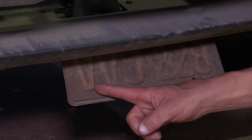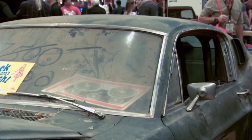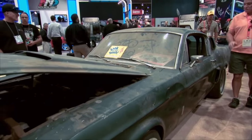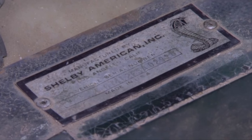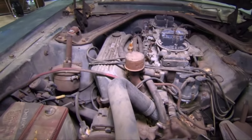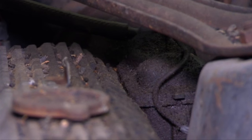Check that out, a double V license plate. Now, if you know anything about California plates, that would be a year code 1967. And as you pan out on this dusty old Mustang, you find out some really interesting details. This is a 1967 Shelby GT500, commissioned by Carroll Shelby himself, as you'll see on this tag. Under the hood, this would be a 428 police interceptor. Now understand, this was the biggest, baddest motor that you could get, and that's what Carroll Shelby really wanted.